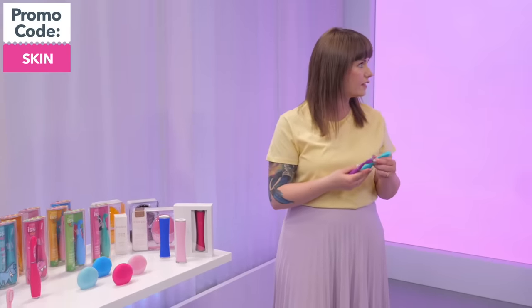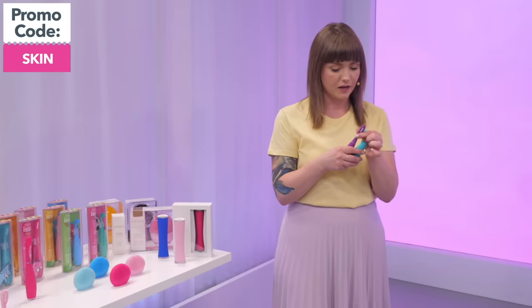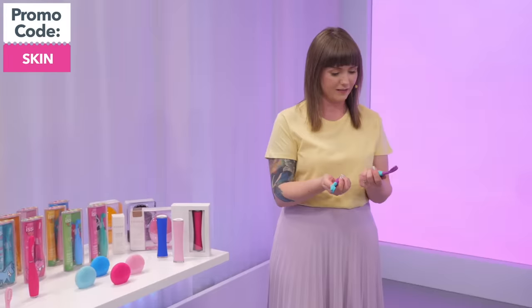And I think these heads are interchangeable, right? Yes, so you can pretty much take it off. And if you really want, you can have a combo going on here. I love it. That's really great.